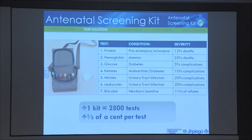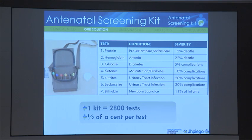This pen is designed to be used by a community health worker who is a minimally trained worker that travels village to village, providing basic medical care. The antenatal screening kit in this way addresses the two challenges of accessibility and extreme affordability.